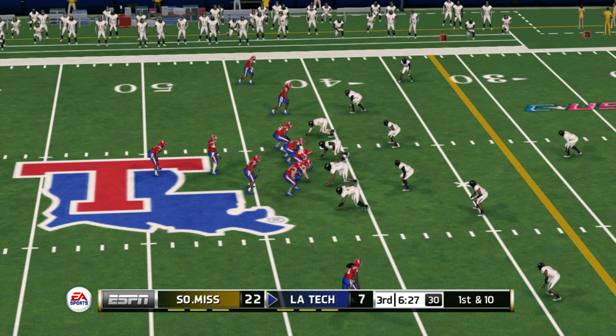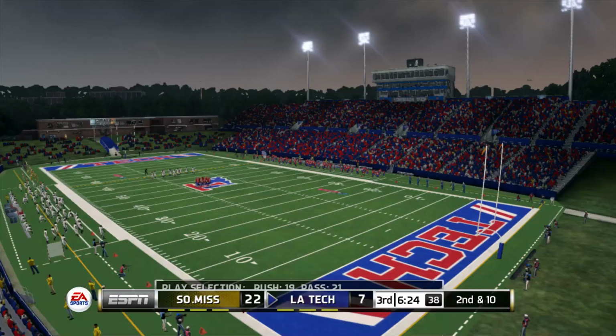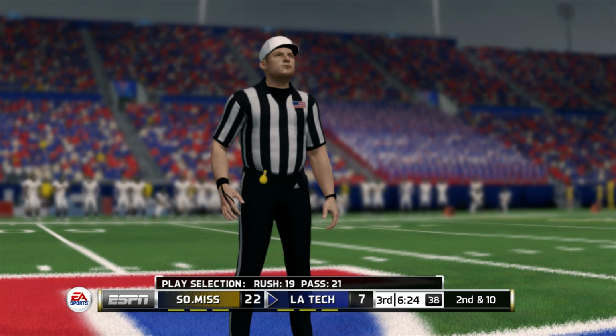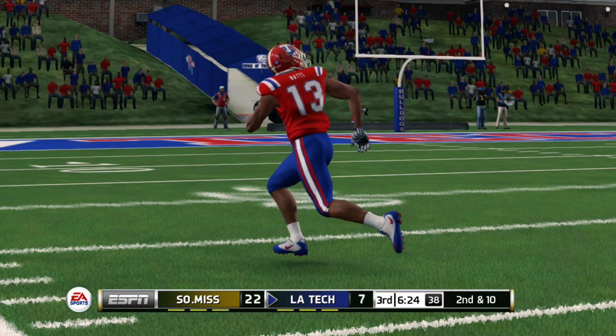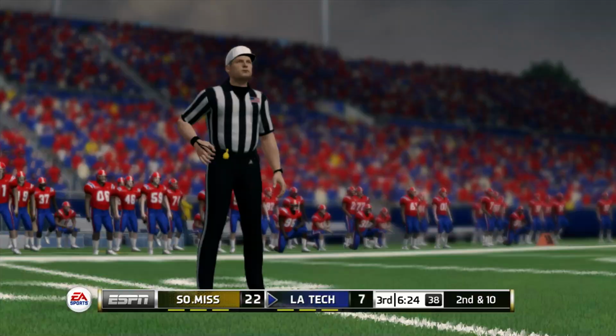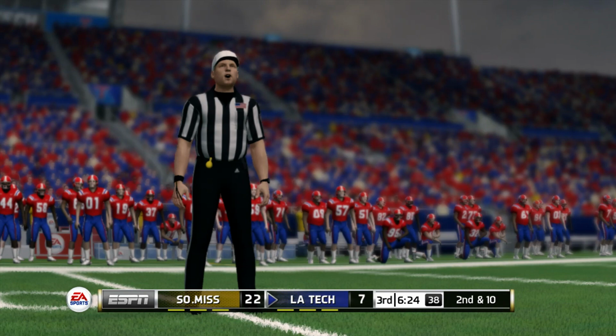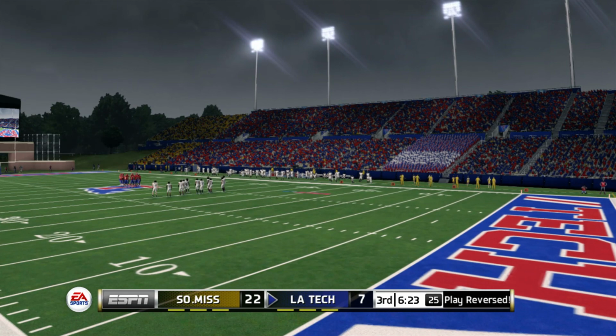Throws it out and it falls incomplete. Watts was the intended receiver on the play. Second down, 10 yards to go. Ball on the 42. So the officials are taking a look at this play to see if the receiver got a foot in bounds. Regardless of the outcome of this review, I still think that this guy made an excellent catch. After review of the play, the ruling on the field is reversed. Well, they get it right after the review. They call it a catch, and play will continue.